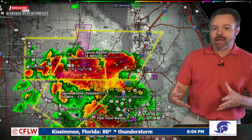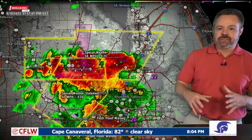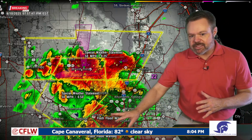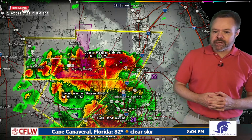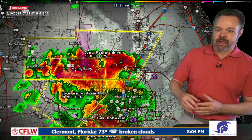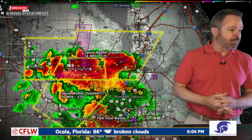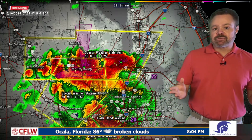Now, if you do have water in your area as we speak, please be very cautious. Don't go out and about. Again, traveling is not encouraged here across the 408 and portions of the Turnpike in the Western Orange County area in general. But this rain is beginning to abate itself a little bit, so I think we're going to be pretty good. So I think we're going to end this live stream for you right now.